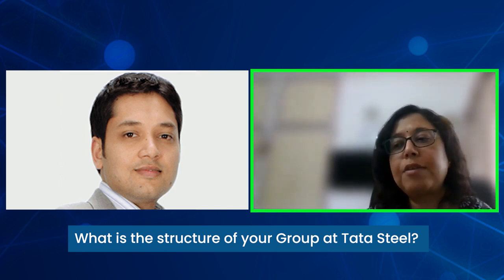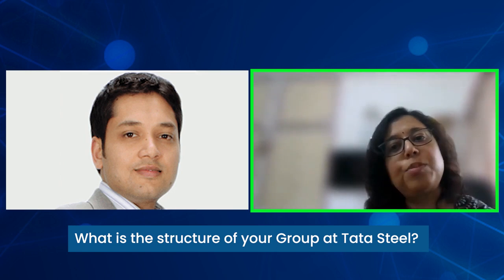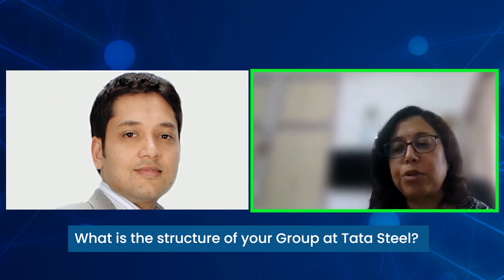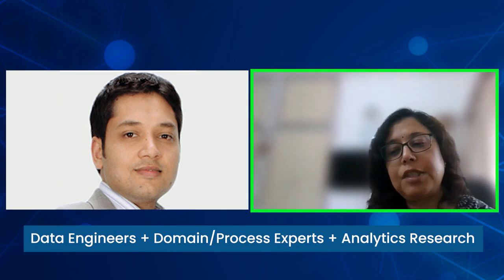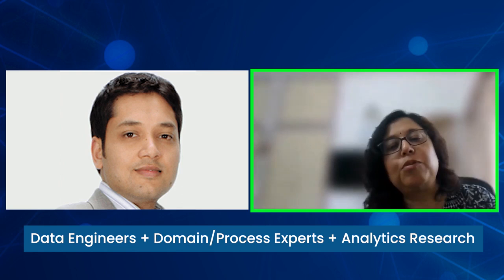It's a combination of these sets of people, because getting correct data is very important. Once we have data, somebody has to analyze and somebody has to understand whatever is being analyzed. How do we convert that from technical or analytics language to business language? That conversion is very important. Similarly, converting a business problem into an analytical problem is also very important. So it's generally a mixed group with three kinds of people: data engineers, analysts, and people who can translate both sides.